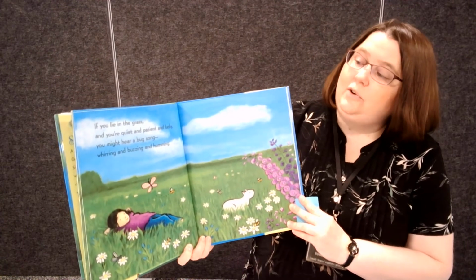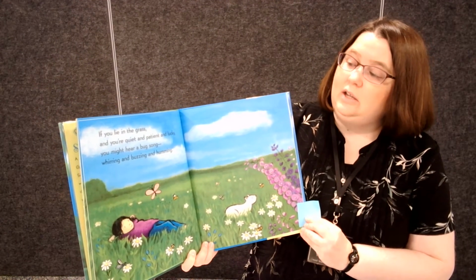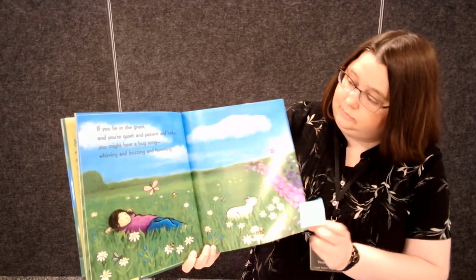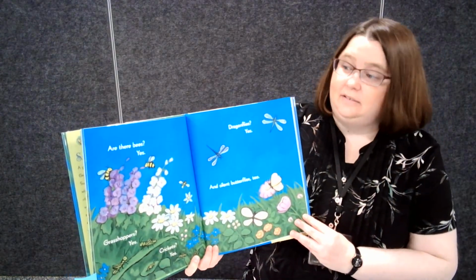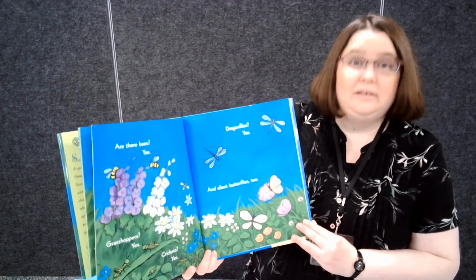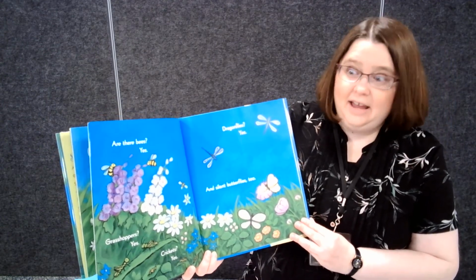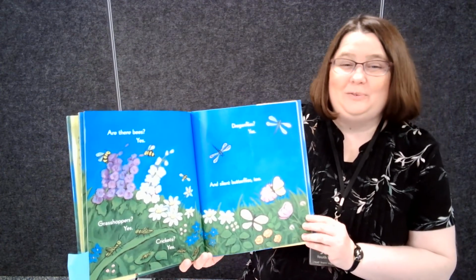If you lie in the grass and you're quiet and patient and lucky, you might hear a bug song, whirring and buzzing and humming. Are there bees? Yes. Grasshoppers? Yes. Crickets? Yes. Dragonflies? Yes. And silent butterflies too.